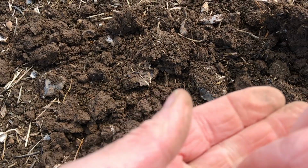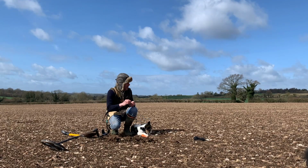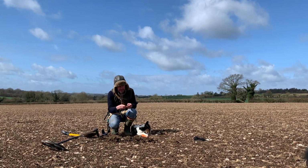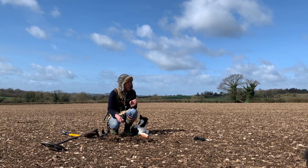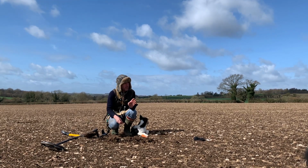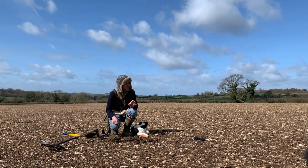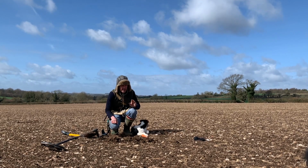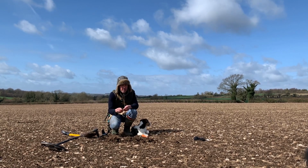Okay, it's another little buckle. Well, that's not bad. This is quite a nice little area here. Yeah, nice. I have recorded myself on this field a couple of times. It's quite a big area, and I haven't found a sort of hot part of it until perhaps now. There's an acre just sort of here, which is producing some nice bits and pieces.